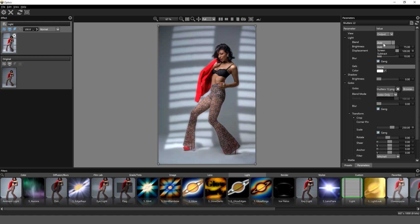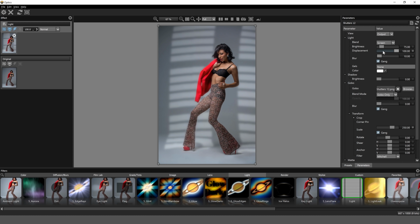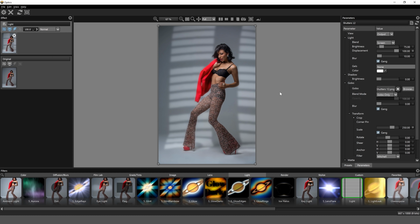We can do all kinds of different blending modes. If that's a little too extreme, you can go down to screen. You can do subtract, which kind of inverts it. I like screen. I think that looks pretty good. And what's really cool too is it's showing you the PNG file that they've supplied with the software. But if you have your own gobo effects, you can come down here to browse and you can find them and put them right into your own program. Very, very cool. So really cool effect. I haven't seen any software that really does anything like this. I think this image was a little bit boring, but I could see adding something like these shutters in the background kind of give it more of a fashion looking image more than it was before.